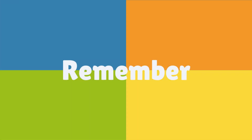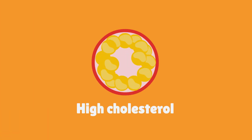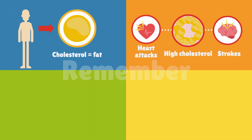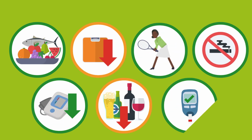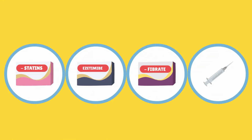Remember, cholesterol is a type of fat mainly made by our bodies. High blood cholesterol levels can make heart attacks and strokes more likely. A healthy lifestyle can help to lower blood cholesterol levels. There are medicines that help lower cholesterol levels.